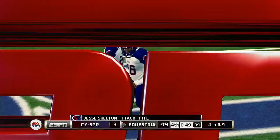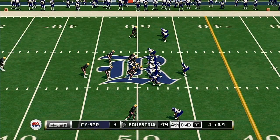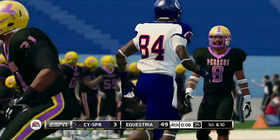This game's been over almost since the beginning. I think it's time for everybody to head to the locker room. Under a minute left in the game. Signals for a fair catch.